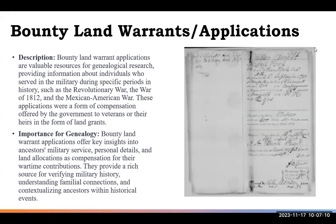Then we have the bounty land warrants or applications, which are valuable resources for genealogical research, providing information about individuals who served in the military during specific periods in history, such as the Revolutionary War, the War of 1812, and the Mexican-American War. These applications were a form of compensation offered by the government to veterans or their heirs in the form of land grants. And these offer key insights into ancestors' military service, providing personal details and land allocations as compensation for their wartime contributions. They provide a rich source for verifying military history, understanding familial connections, and contextualizing ancestors within historical events. And this is just a sample one that I found because I couldn't find the one for my many times great-grandfather, Charles Morgan.